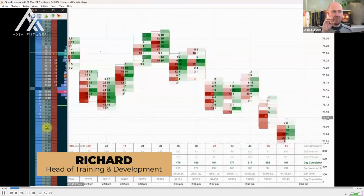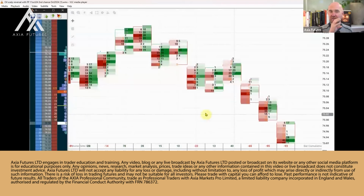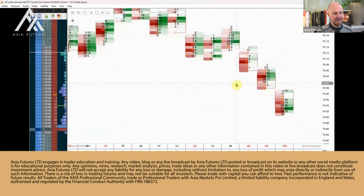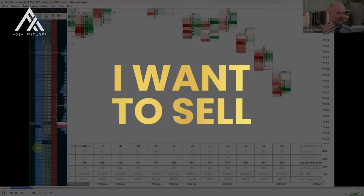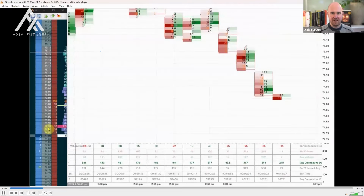Market starts to drop. Now, this is where it's really important to understand that your goal is to buy this. I'm not getting sucked in thinking, oh, it's going down, I want to sell, I want to sell, I want to sell. Until this breaks 75, and this is where context matters. Till it breaks 75, I don't want to be selling this.